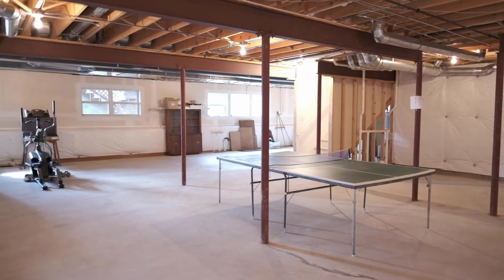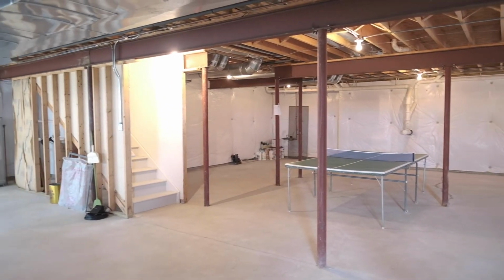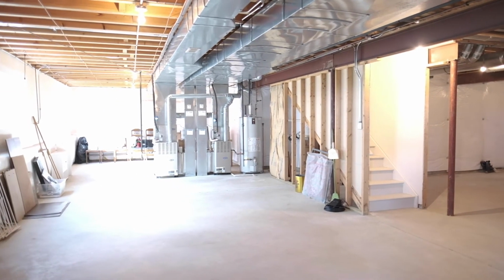The basement is huge. It has 2 furnaces, and these are all nicely maintained. And as you can see, these are great windows. We're actually going to the backyard, and you can see the patio from here.